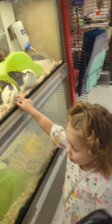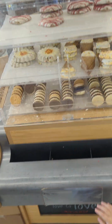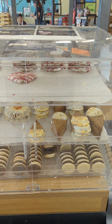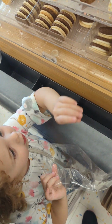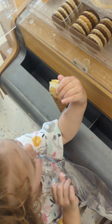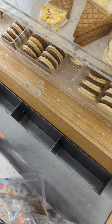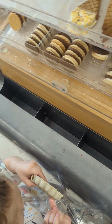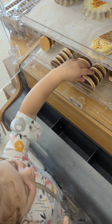Okay, I'll follow you. Those are rats. All these little treats. They're for Gator. Do you want to pick some out? Yeah. Okay. There's some cookies. And some of these ones. One of those. Okay. And these are ice cream. The ones I want are ice cream. Okay. Do you want one of these for her? Yeah. The flower. That's beautiful. Okay. Maybe one more of the little cookies. Then we'll call it good.